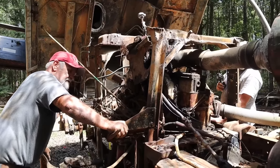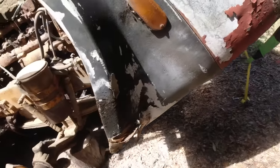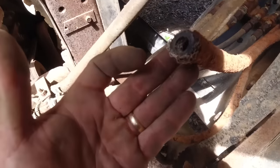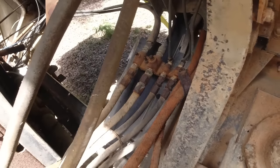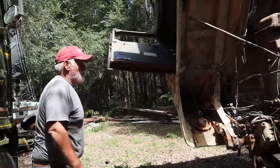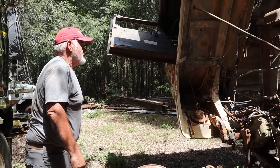Okay. The owner of this, Wiley. Wait a minute, let me see this. Wiley, is this like air conditioning lines here? I just see all these hoses. Yeah, heater, heater water. Climate type stuff. Yeah, sure.